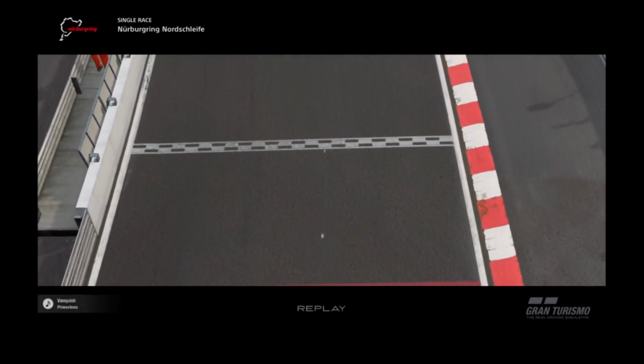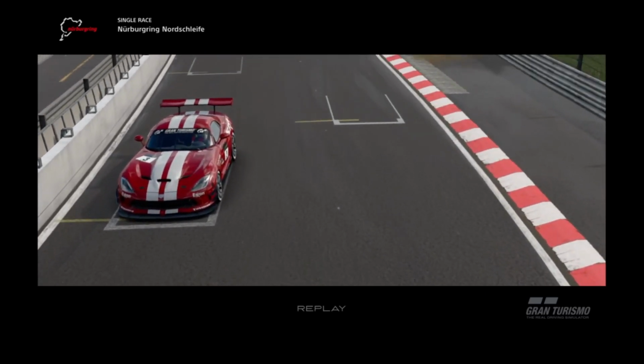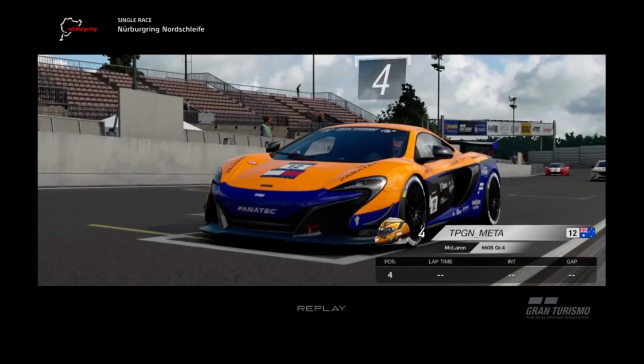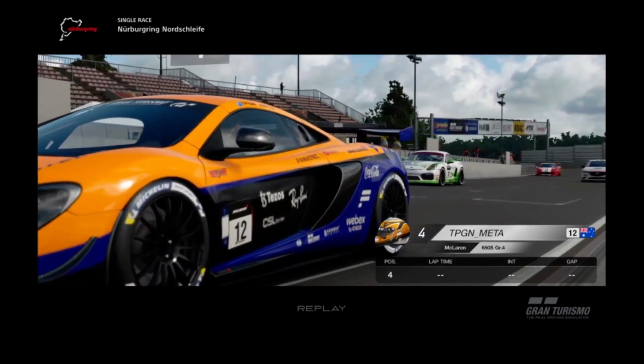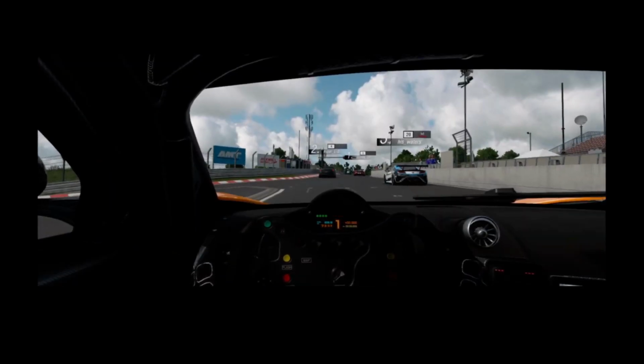Today we have another race of the Manufacturers Series for the 21-22 Exhibition Series. We're at the Nurburgring Nordschleife, very famous track, qualified P4, and we're here for a 3-lap blast through the forest.